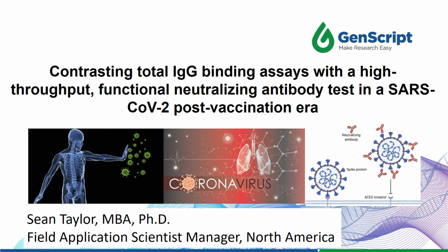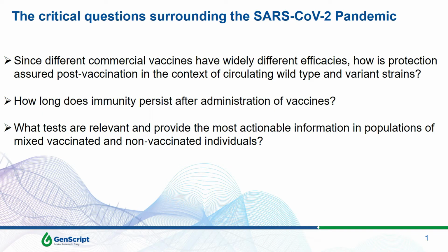And in this talk, we'll be exploring the key questions around the testing strategies implemented in a SARS-CoV-2 post-vaccination era with mixed populations of vaccinated and non-vaccinated individuals. So three main questions arise surrounding the current dynamic in the SARS-CoV-2 pandemic. The first one is associated with just the vaccines themselves. They all have widely varying efficacies, so how is protection assured post-vaccination in the context of both the circulating wild type and also all the variant strains?